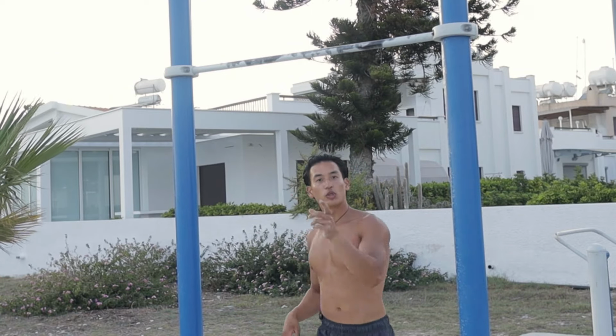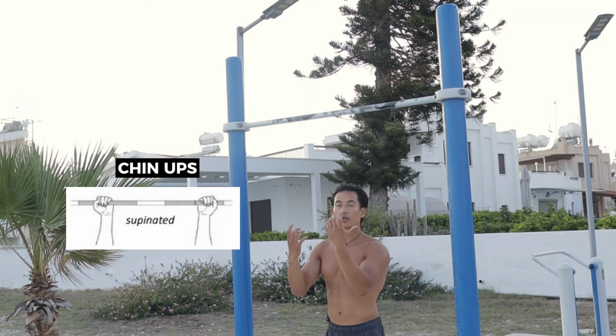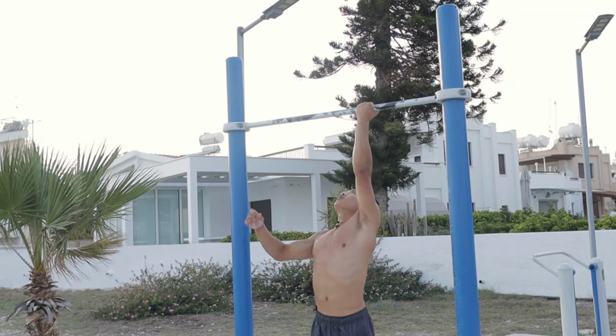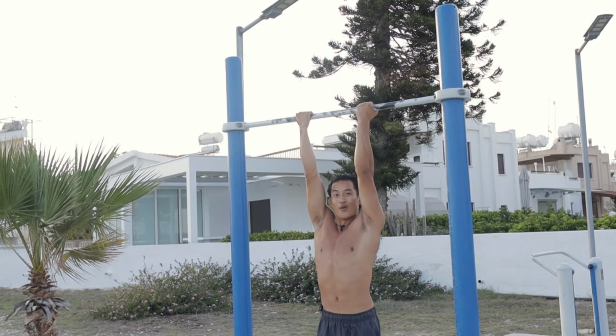Now I can feel that a lot in my back. Now let's switch to the chin-up grip. So we're going to do a supinated or underhand grip at about shoulder width apart with my thumbs wrapped underneath and around the bar. Now you're going to feel this a lot more in your biceps.